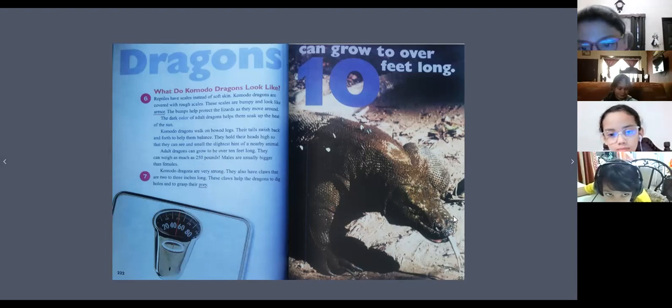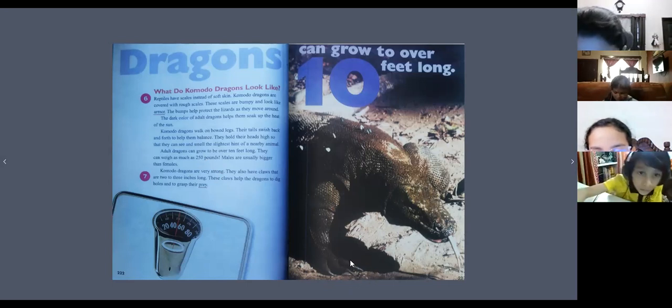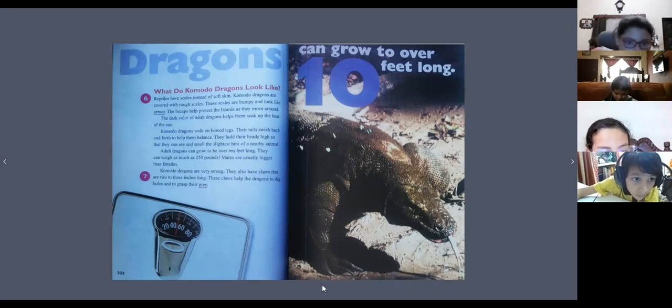And what does it mention about the claws, class? Why do they have claws? Why do they need to have long claws? The claws, here, I'm pointing to them. Why do they have these long claws? The claws help them dig and hold. Yes, that's right. Using the claws, they can dig holes. They can catch prey. And also, they might put some of the eggs or some of the babies there to take care of them.